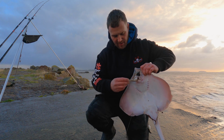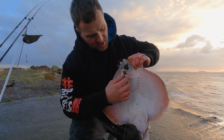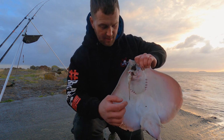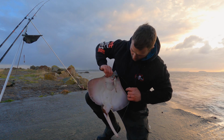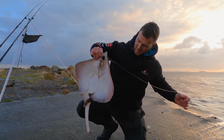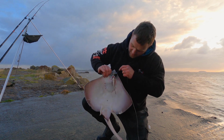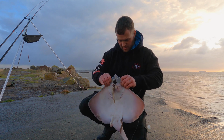I'd taken a little whiting, which has taken the lug and squid. That spot has got to be £4, if not a little bit more. That's an absolute beast of a spotted, that is. Really thick as well. Just taken the whiting, and the whiting took the squid and the worm.